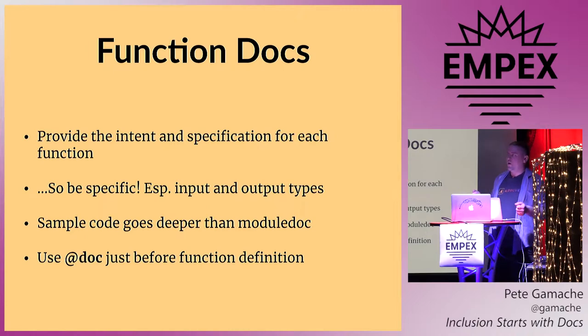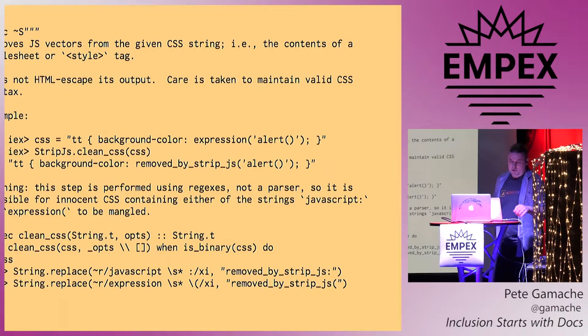And much like module doc, where you stick module doc directly after your def module, you stick an at doc before your function definition. So we can look at an example of that. This is the clean CSS function out of strip.js. And you can see directly before def clean CSS, we have an at spec. So this is called a type spec. I'm going to get into that just a teeny bit later. So you see that code example with the IEX.